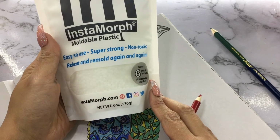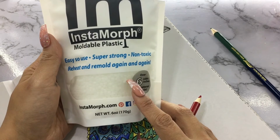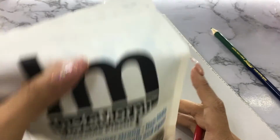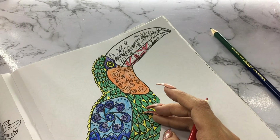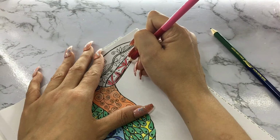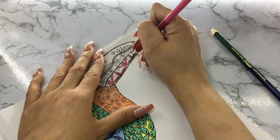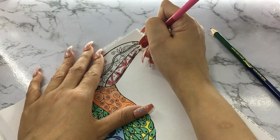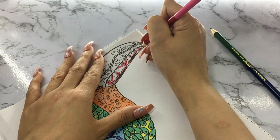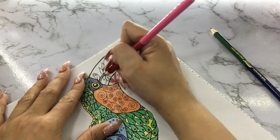I bought some moldable plastic, so hopefully I'm gonna use this to make something. You melt it and you can make things out of it, like teeth, little bones and stuff. So I bought that with the intent of using it for some sort of Halloween costume.